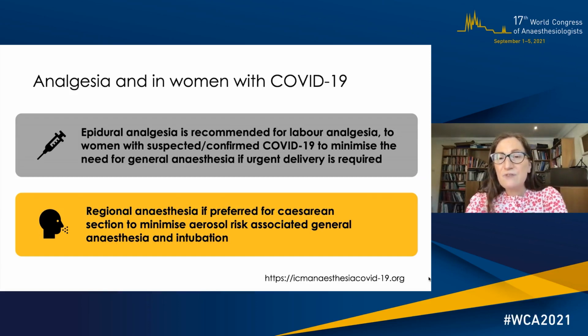Epidural analgesia is recommended for labour analgesia to women with suspected or confirmed COVID-19 to minimise the need for general anaesthesia if urgent delivery is required. And of course, we want to avoid general anaesthesia in this setting because we know that it is associated with aerosol generation and the increased risk of infection to anaesthetists and other healthcare workers.